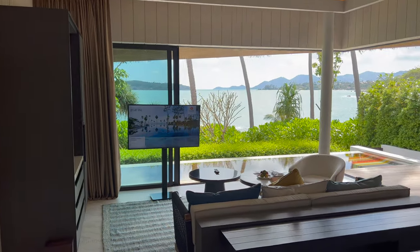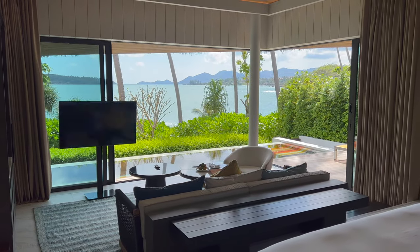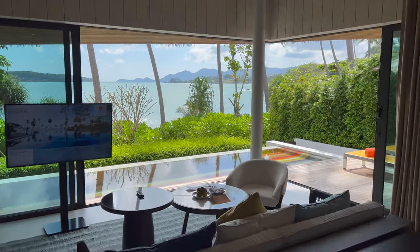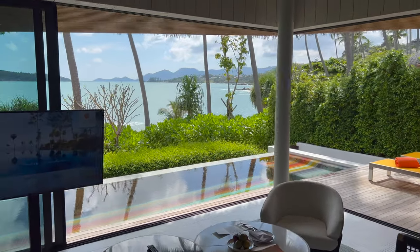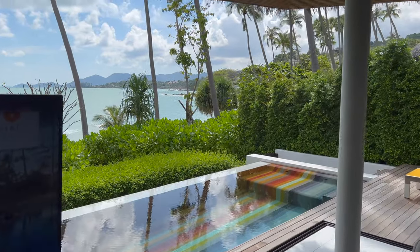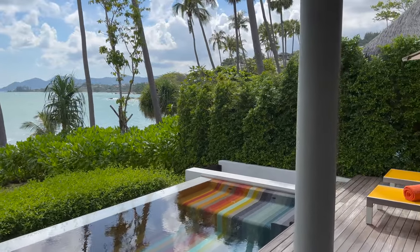The glass doors open completely to make a combined living space. When the doors are open, the AC turns off, as it should, but I do wish you could at least keep the AC fan on or something. I love having the doors wide open while I work, but I also don't want to literally melt into the chair.